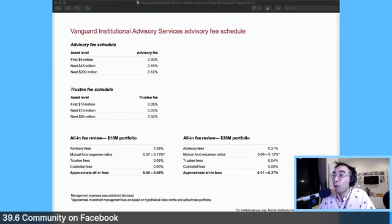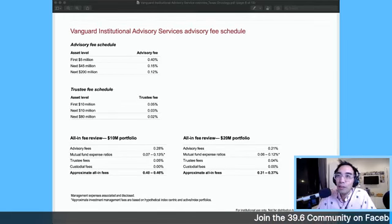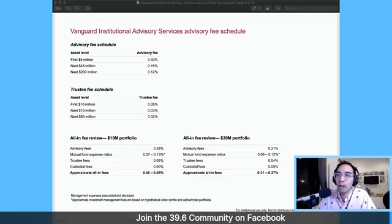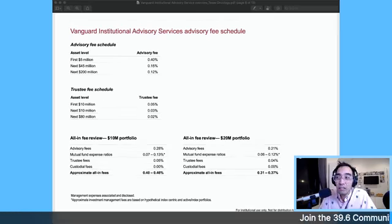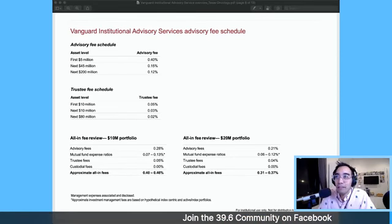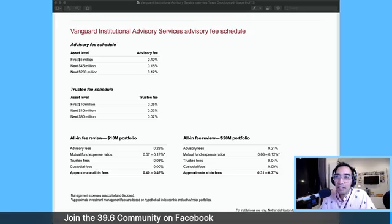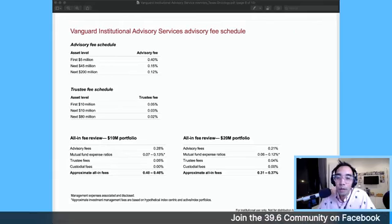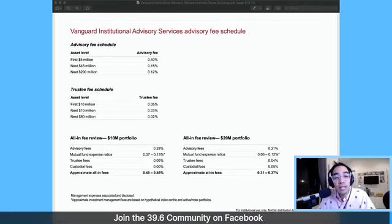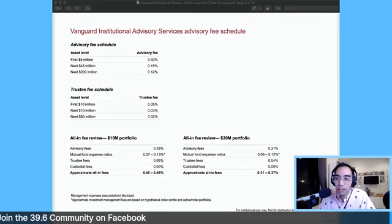But then for the next 45 million, it's only 15 basis points, 0.15%. And for the next 200 million, it's 0.12%. So if you're like a family office and you have 9 figures, and you want institutional advisory services, yeah, you can get in with an advisor at like 0.1 something. If you're just on the retail side, you can get an advisor with them at 0.3%, but that's not the same as having an institutional advisor.